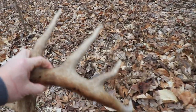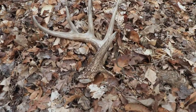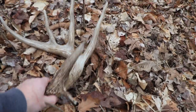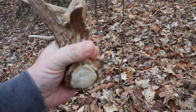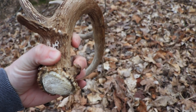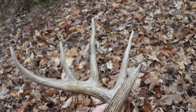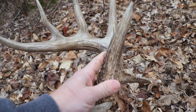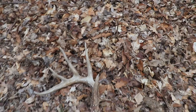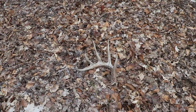Wow. Look at that beauty. I can just get my fingers to touch. Almost had another one growing right back there. Wow. Pretty amazing. Pretty awesome. If I don't find another shed all year, I'm okay with that because I got this one.